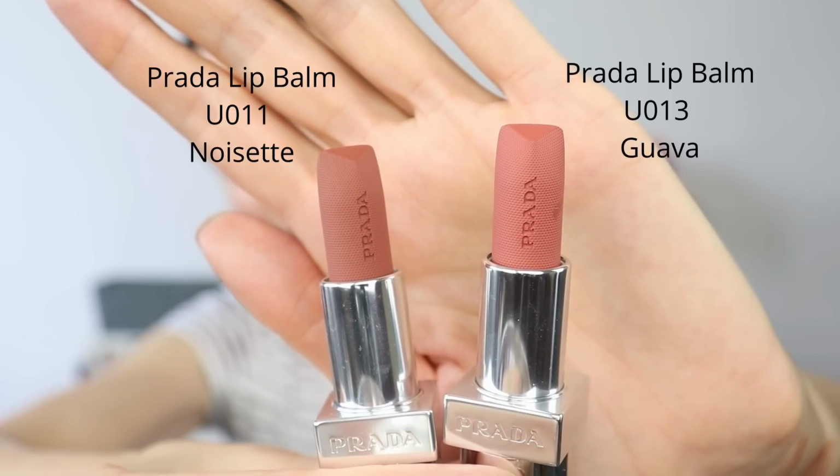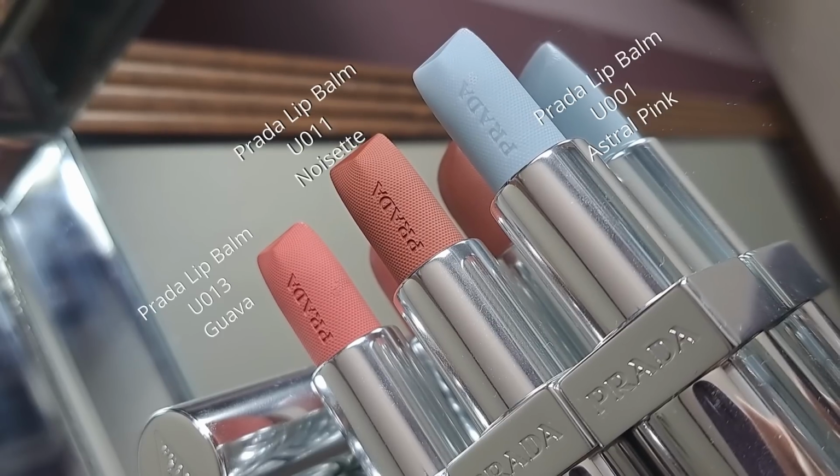They don't sell the refills for now because they just launched and they sell the full size. I want to show you also the other two. The pH Reactive is called Astral Pink. Now, these are the two lip balms and they are so good.